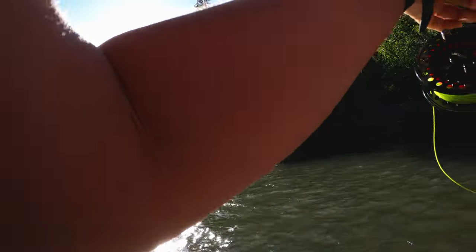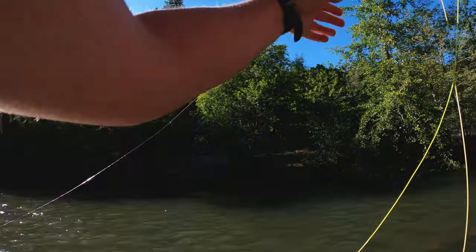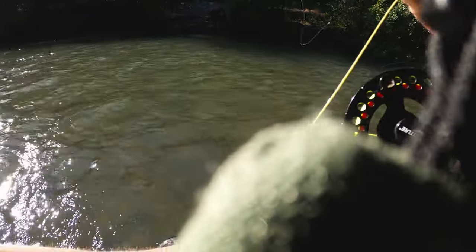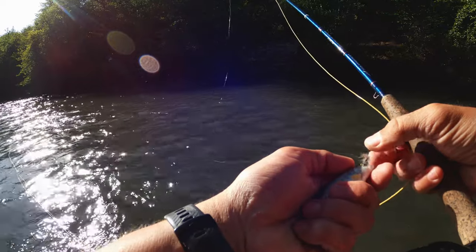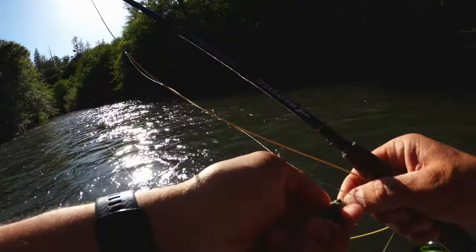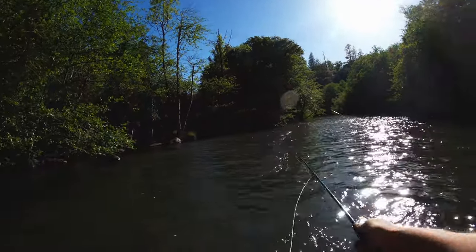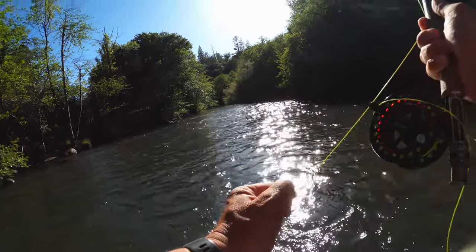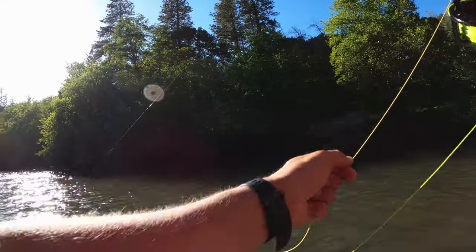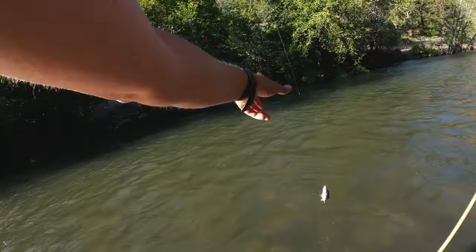Oh, I connected. Oh, it came off. No, he's still on. I think. Oh, he's so little. Might be the smallest trout I've ever caught. Get bigger. Downrange.